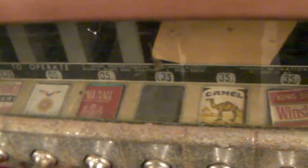35 cents, and I'm out of focus. No. Now cigarettes are like, what, $7 a pack? Back then, you could get them for 35 cents. It was a lot easier and economical to smoke back then.